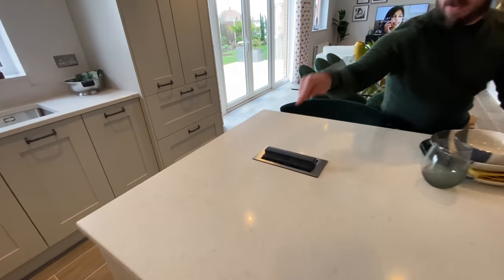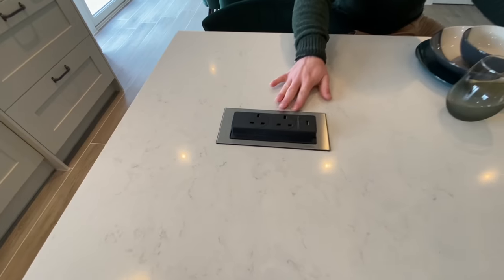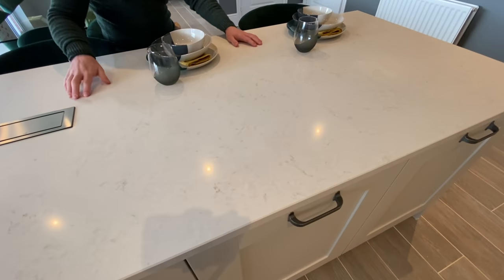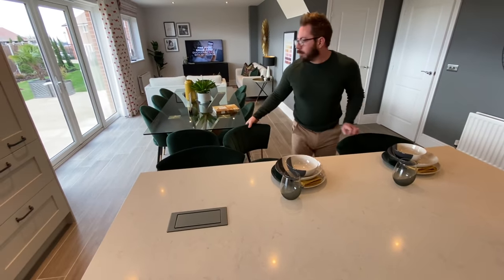You can do your flippy. We do like the flippy plug, with the two sockets and the USB. Very handy. I like the worktop. It's very, very nice. And this is obviously an upgrade. Actually, there is a list of the upgrades. Shall I go read some of them?